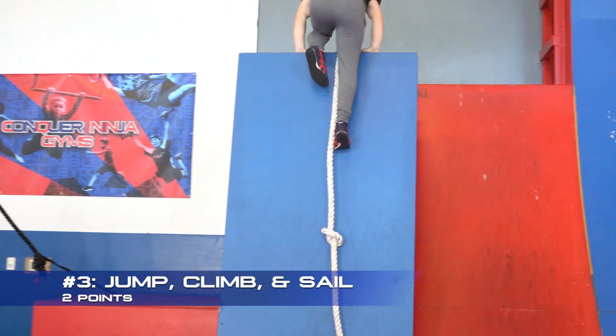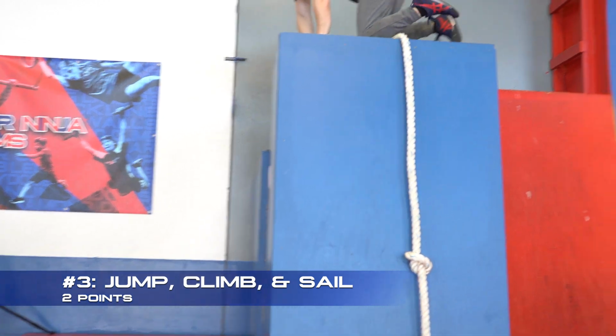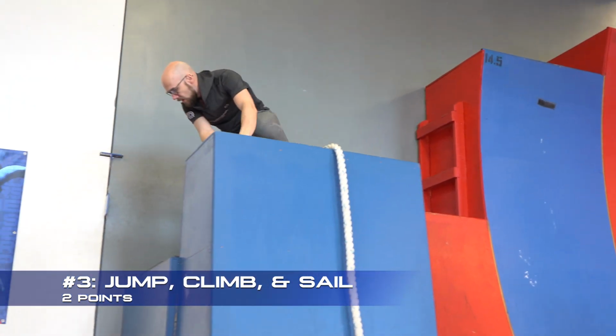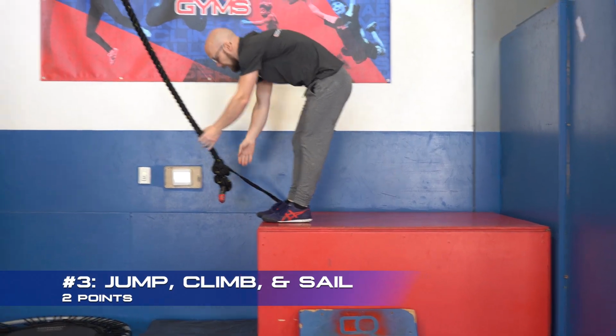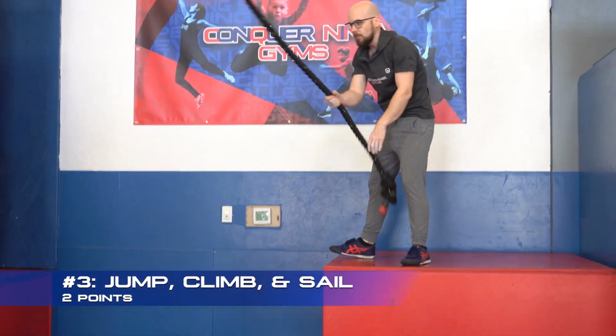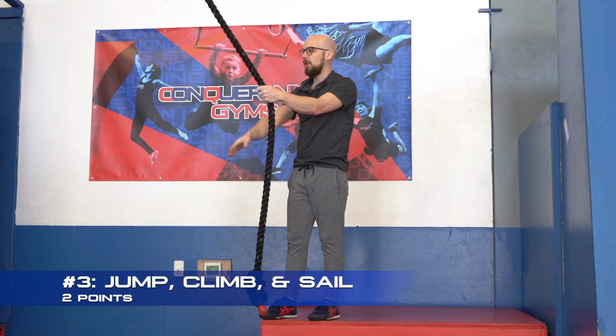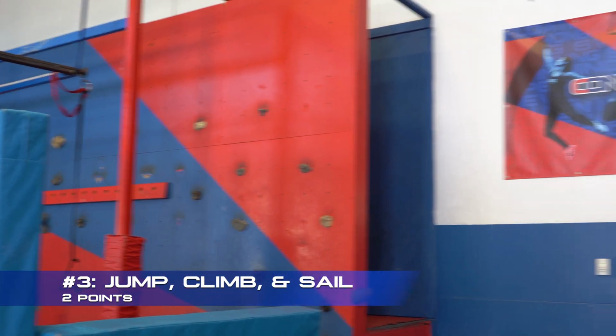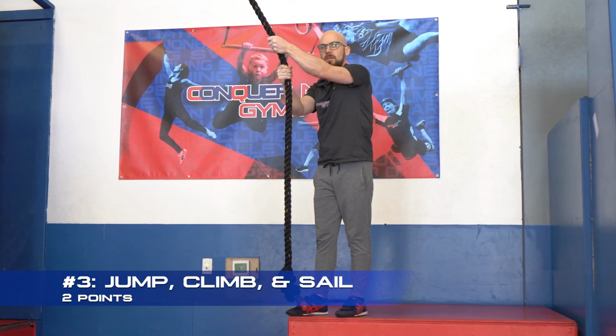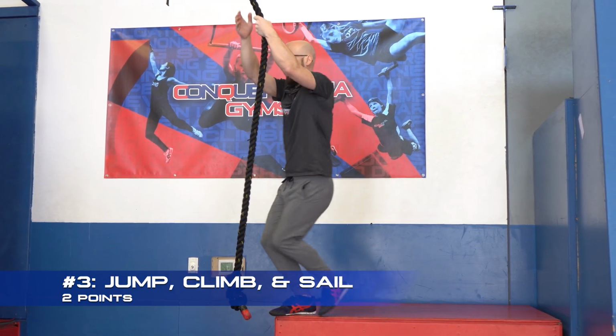Climbing up and over. Once you fully cross over this plane here, that is your first point. Then you're able to climb down here to grab the rope. This one here, you're able to go kind of over the mats there and just onto the pad. And once you have completely gotten there and disengaged the rope, you have gotten your second point.